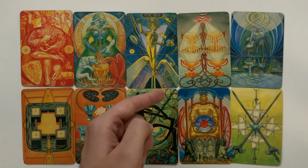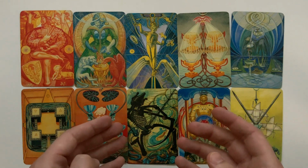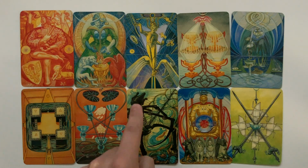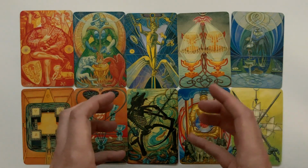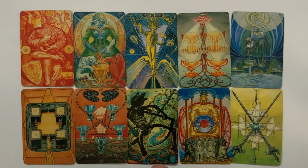And then there's also all this kind of geometry weaved in and out through the image too. Then we have the 3 different forms of the zodiac sign Scorpio. So we have the scorpion, the snake, and the eagle. There's just so much imagery and amazingness and beauty packed into each and every one of these.